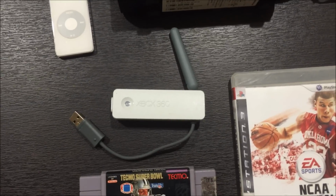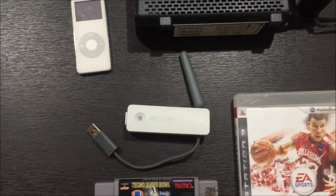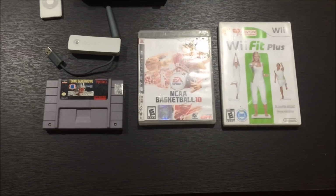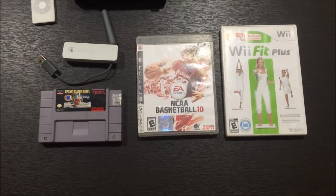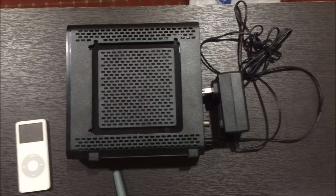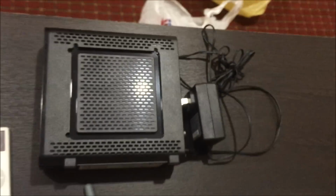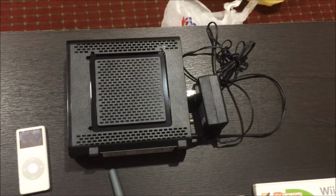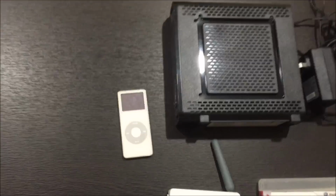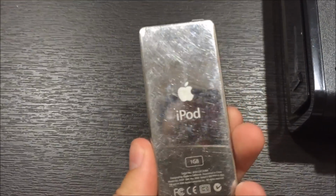This Xbox wireless receiver is worth about $40-$45, and that's before fees. I paid $17 for these four items here from one booth. Next thing I got is a Motorola modem. It's actually a gateway modem where it's both the router and the modem itself. If you look up that model number, you'll see it's going for about $100 FBA, so that's about $70 in my pocket after fees. And lastly, I got a first generation iPod Nano.